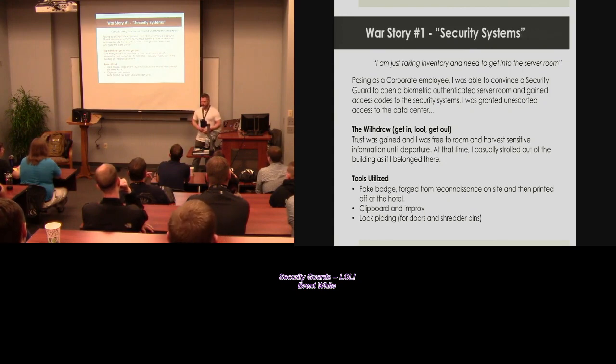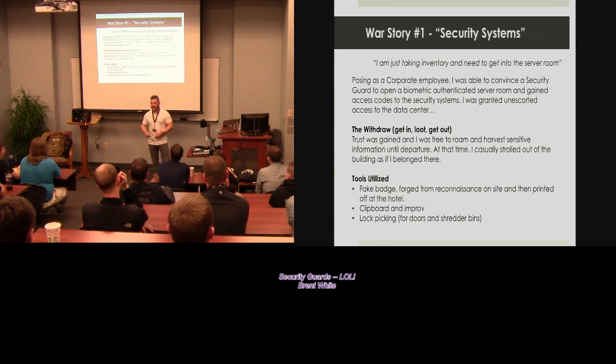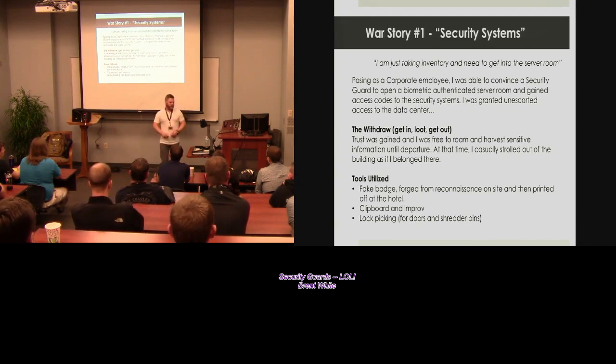And then at that point, while he was in there again, he picked the lock to the office of the guy that said, good luck. And Tim was pretty happy about that motivation. He used it well. And then he also picked locks to get into shredder bins to obtain more sensitive information that had not been shredded yet.